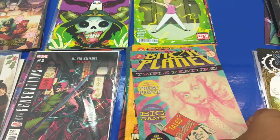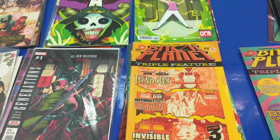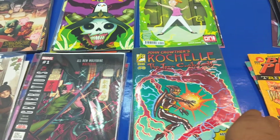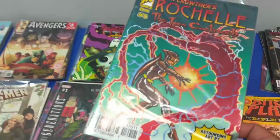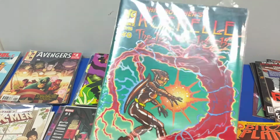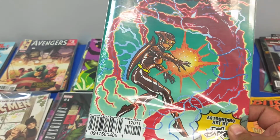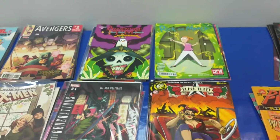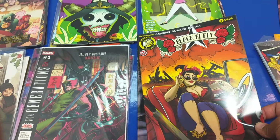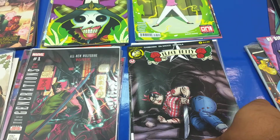Yeah. I love the Bitch Planet comics. Nice anthology series. Another one right here. Triple feature, 3 tales in 1. Never heard of this. Never heard of it at all. John Crothers Rochelle, the Teen Cockroach. Issue 0. So it's I guess the precursor to whatever series that started up. Never heard of this one too. Black Betty, rated M for mature. So yeah, I'm gonna get it.